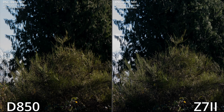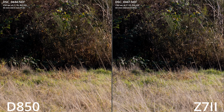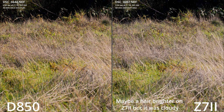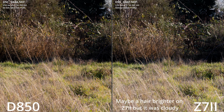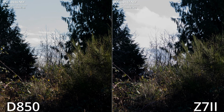I'll be quite honest. This is the part where I'm going to tell you guys that it looks the same to me. I don't see any difference. I'm using the same lens, a 50mm 1.8G. I don't see any significant difference. There's no big jump in my test. I don't see anything here.